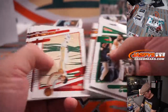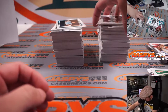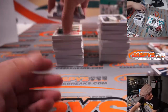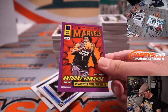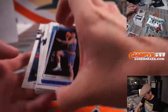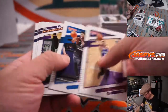Good luck. Next box. Second to last box. And we got some nice purple foil net Marvel's Anthony Edwards. It's a press proof for Lance and the Timberwolves. Nice. And a Quentin Grimes to 199. For the Knicks, that'll be for Joel.